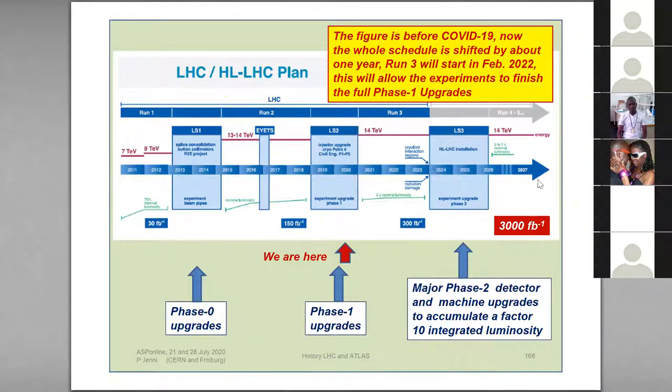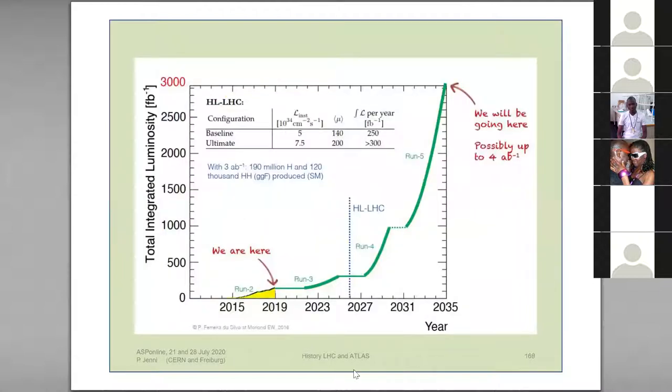1,000 inverse femtobarn. In the meantime, there are a lot of upgrades of the detector going on in a first phase to be installed for this startup in 22. And then big upgrades for the installation in the years 2025, typically. So just to give you an idea, we are here now with accumulated data, and we still will go on up to three inverse femtobarns, maybe four inverse femtobarns.